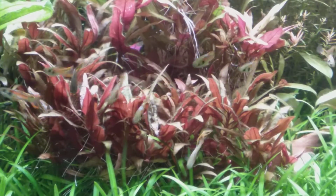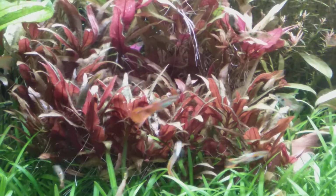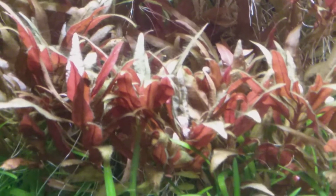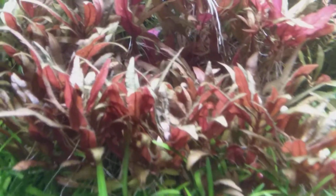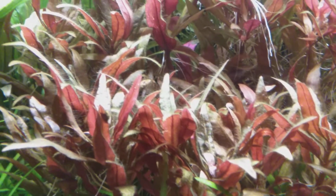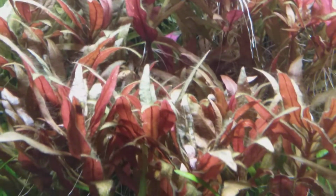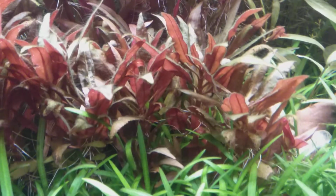The AR Mini, it's kind of hard to get in here. So try and come in a little bit better. So with the Mini, you can see it's just like a fuzz algae. It's all over it, and it's been there all along. It doesn't seem to be hurting the plant. It's still growing fairly well. It's really thick. I'm going to trim all that back.